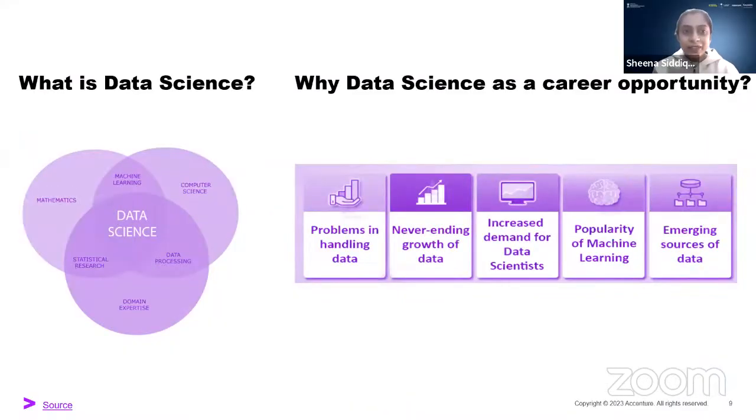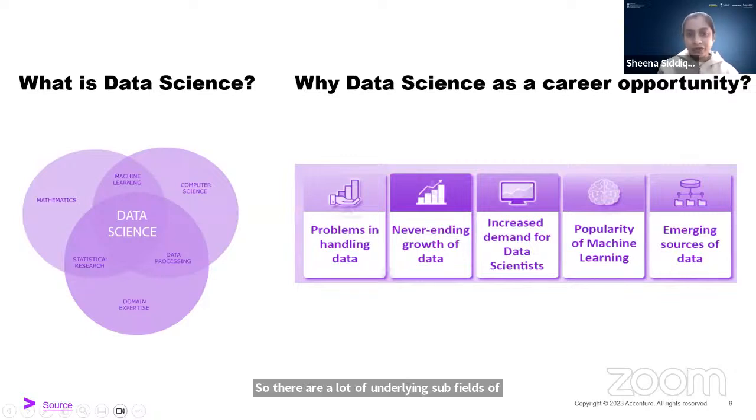Right. So we have seen applications of AI, but where do we start? There are a lot of underlying subfields of AI, and data science is one of such subfields, right? Data science combines topics from the field of mathematics, computer science, machine learning, data processing, statistics, and also domain expertise. As in, if you are a biologist, then in that domain you can make use of data and data science to create some new solutions, right?